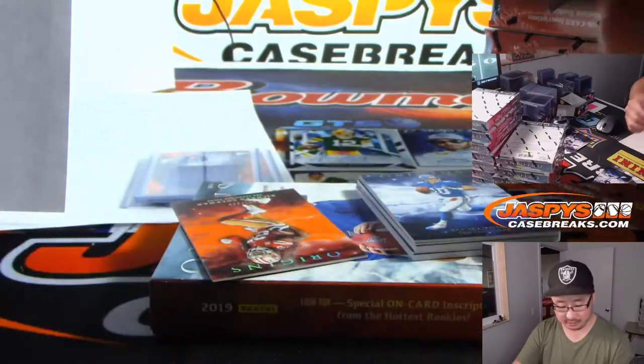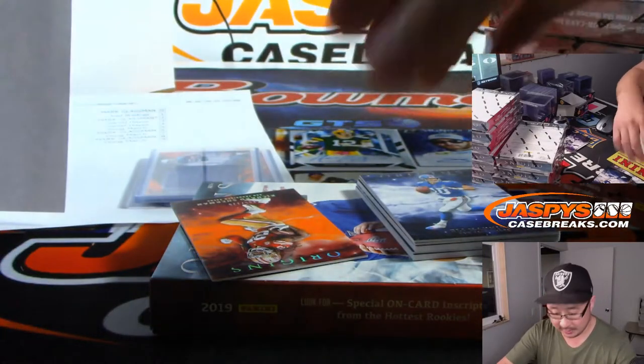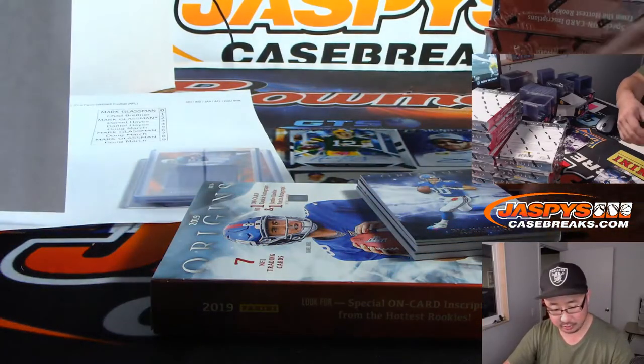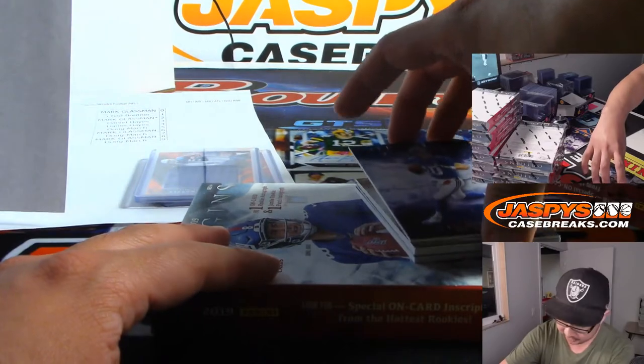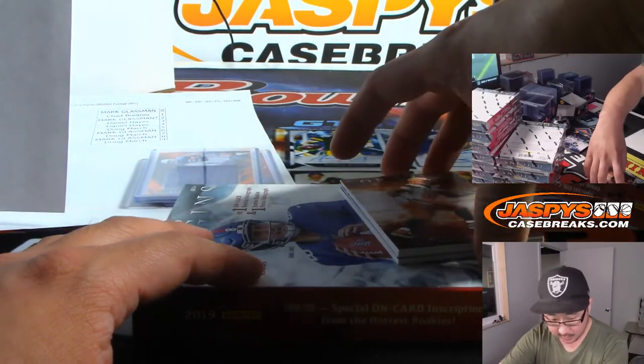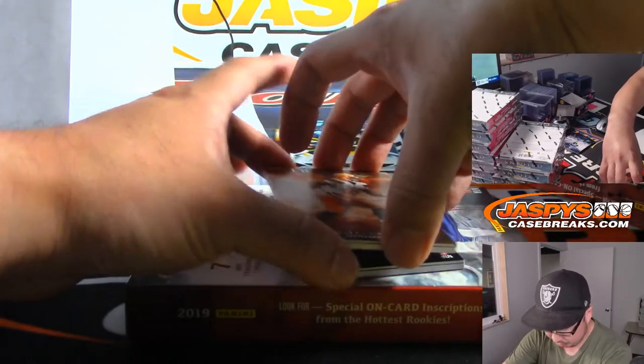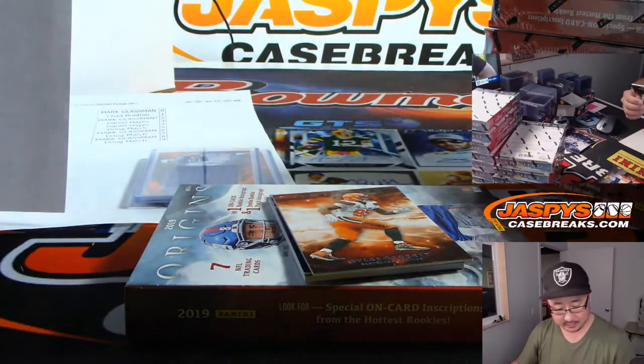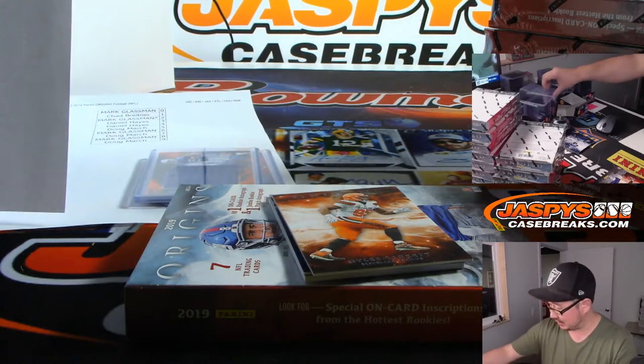There's Baker Mayfield to 299. That's for the Browns. That's for Brian Croft. Richard Sherman to 175. That'll go to the Niners, Jason McKee. The relic is Bryce Love to 199. Mark Livingston and the Redskins.